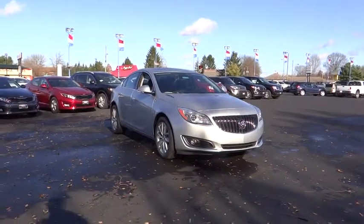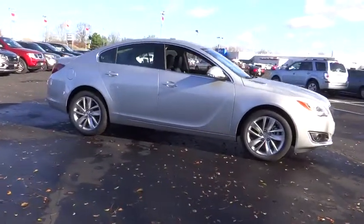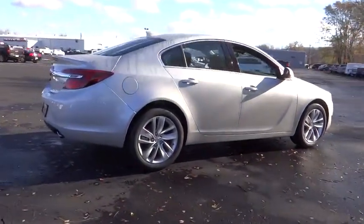2016 Regal. Buick Regal is based on the European Opel Insignia. The Regal is as much a sports sedan as it is a family sedan. This vehicle has less than 100 miles. Here are some of this vehicle's great options.